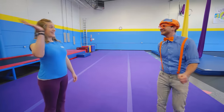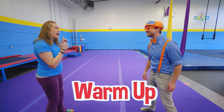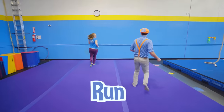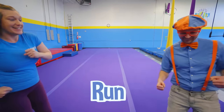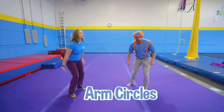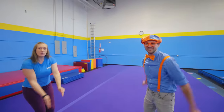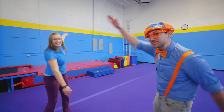Oh, hey! Hi, Blippi, you ready to warm up? Yeah, I'm ready. All right, we're gonna run to the blue wall and then we're gonna run back to get our buddies all ready to go. Okay. Ready? Let's go! Check it out, I'm running! Whoa! All right, let's make our circle in the middle of the park. Okay. Arm circles backwards. We have to get our arms all ready to hang on the aerial fabric and the trapeze. Wow. All right, let's go forward now like you're swimming. Okay, check it out. I'm making big circles with my arms.